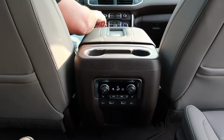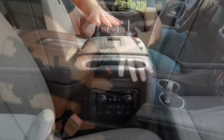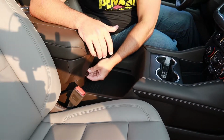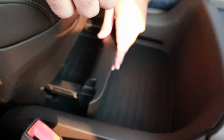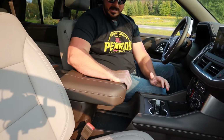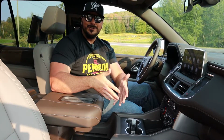So the rear seats got some extra cup holders, and you got that huge space here, really practical. It's a perfect place to put a big purse. You've got those little drawers here to hide some things. And even if you put this power console all the way in the back, you still can use your armrest just like this, and you're still comfortable to drive. So really cool feature for the new Tahoe.